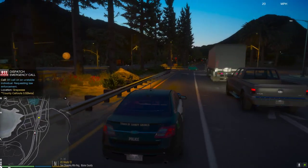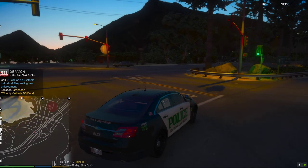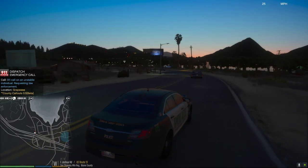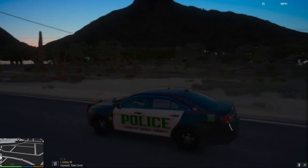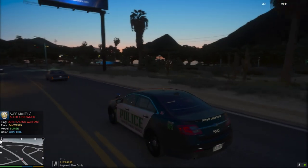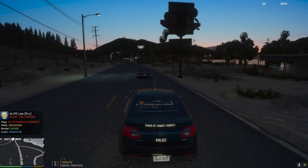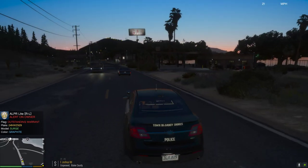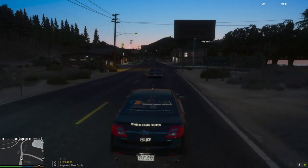Citizens report a 415 suspect last seen in Grape Seed. See, I wish it would have added a little bit more trees this way. This right here would look really good with a little bit more trees added. It looks really good now with what was already added. And the street lights, I love the fact that they added the street lights. It really looked really good. They had a little bit more trees here, and this part of Grape Seed. So we'll drop him off at the jail.